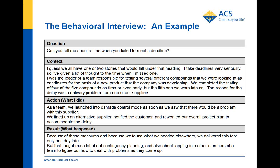Great. So everybody heard Lisa's story. Did you hear the context? She knew she wasn't going to meet a deadline. She explained the situation. Action: what did she do to correct that situation she was in? Results: she got what she needed on the deadline, taking care of the whole situation. So she took her CAR.